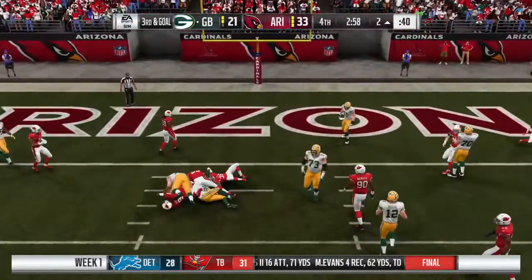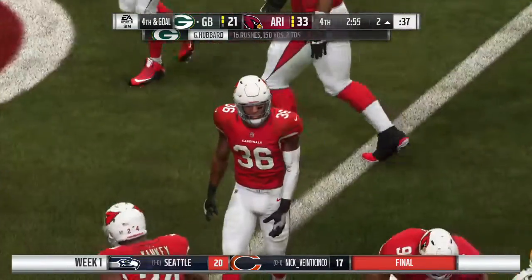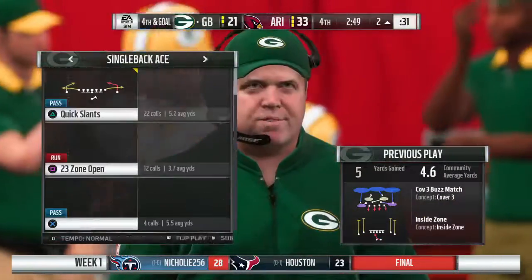And he's able to get it down to the 2-yard line. It'll be a gain of 5, but they do keep him out of the end zone, and now it's 4th down. Well, look at the clock. You're down 2 scores. Have to go for this, don't you?